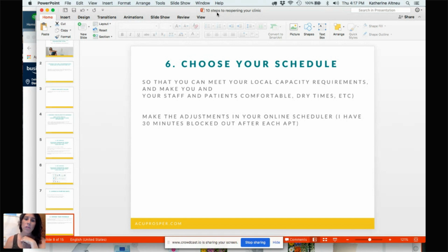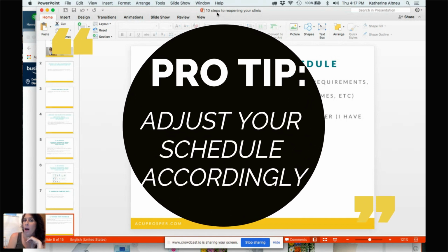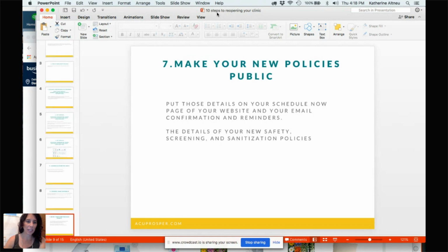And then once you choose your schedule, make those adjustments in your online scheduler if you have one. For example, I went into mine and made it so that if a patient books, the scheduler books out 30 minutes after every appointment, so that people aren't going online and booking appointments and not following my new guidelines, right? So make sure you put it into your online scheduling. And because of that, I added a day. I'm now working 3 days a week instead of 2 days a week, so that I can get all my patients in with my lower capacity.